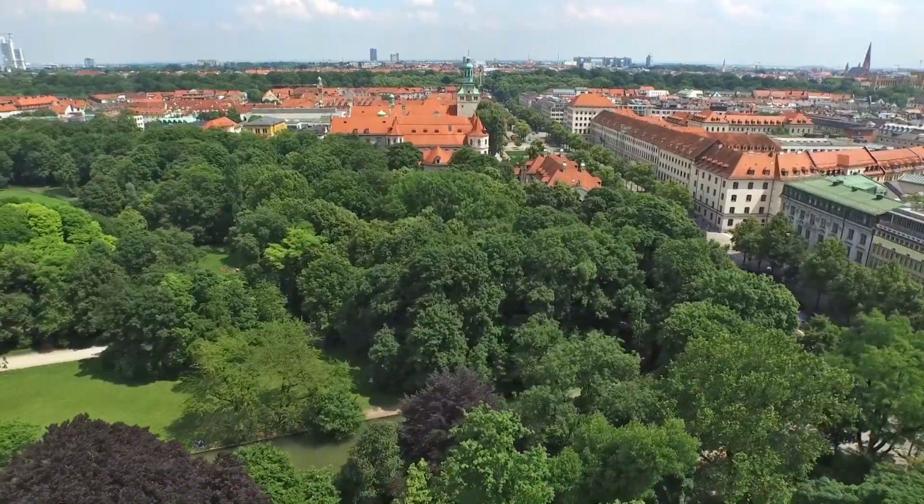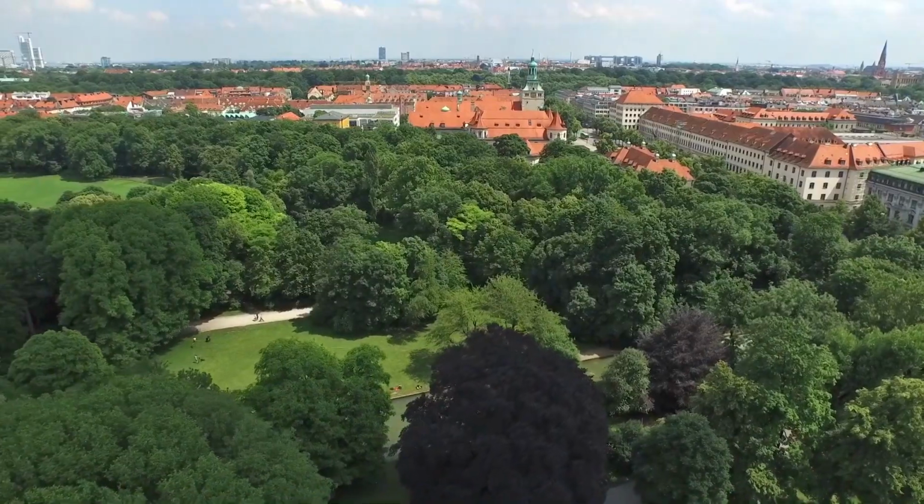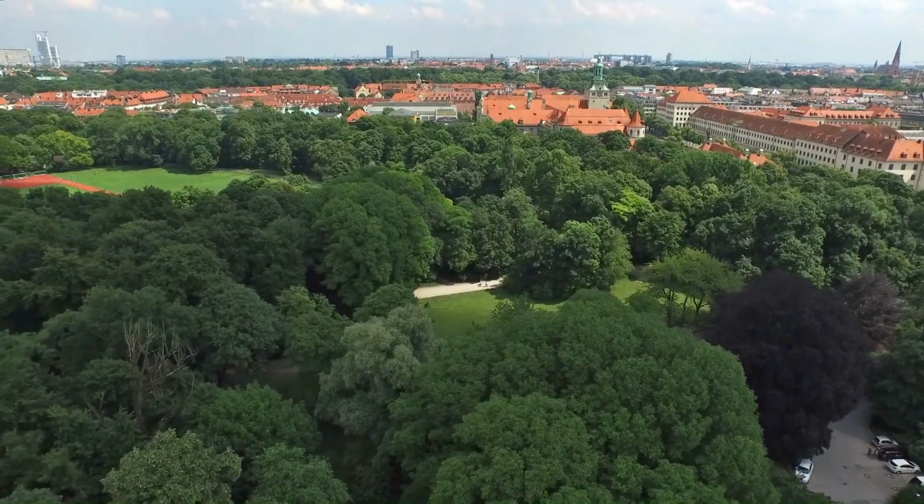The English Garden, with its 375 hectares, is one of the largest parks in the world and offers 78 kilometers of paved paths for walking, jogging or cycling.